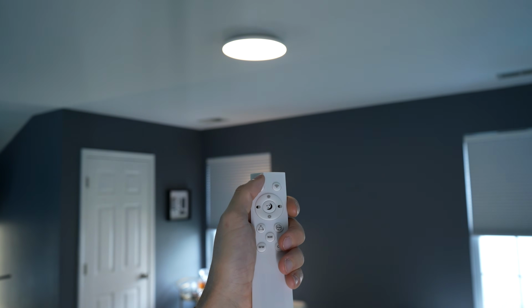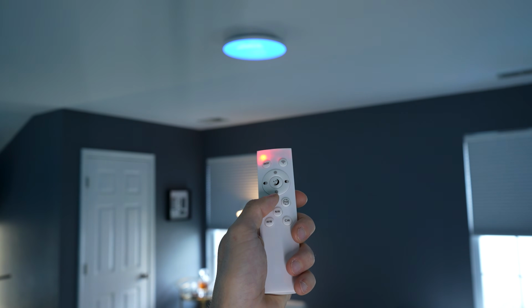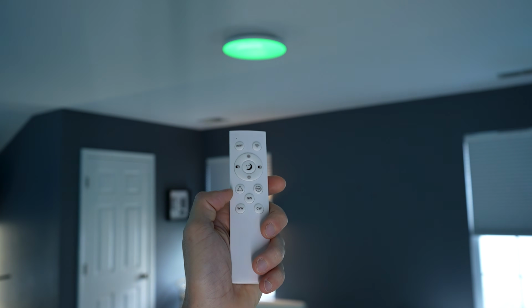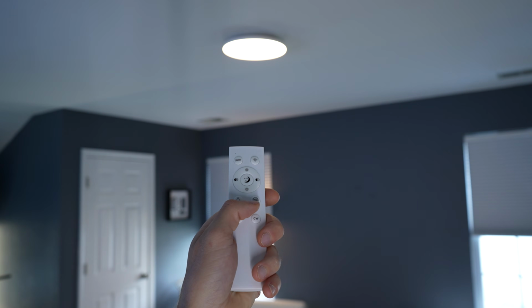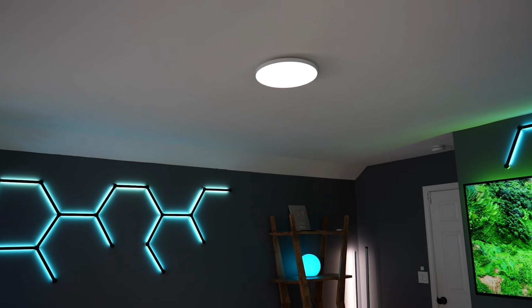And remember that remote? Well, yeah, you can use that, which is kind of cool. You can turn the light on and off from the remote. There is full brightness and temperature control. You can even change the colors between red, green, and blue. There is a cycle button that will cycle through the colors in different patterns and effects. And there are three buttons for quickly changing the temperature from cool to warm, and then there's one right in between. Overall, I think this looks pretty good on the ceiling. Better than the last light fixture. I don't know, you tell me in the comments below what you think.